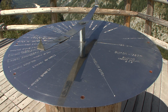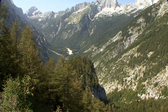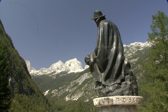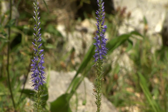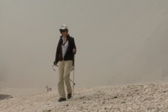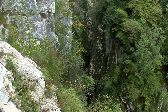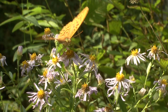The Triglav National Park is a wild, natural paradise reminiscent of an enchanted world. On a slope that leads down to the Trenta Valley is a monument that commemorates mountaineer and writer Dr. Julius Kugy, who discovered both this location and the Julian Alps. It contains karst and limestone, deep gorges and raging rivers, and many rare plants and insects.